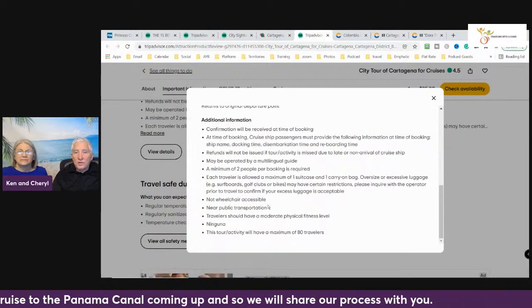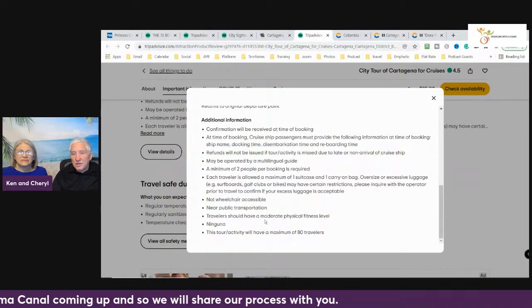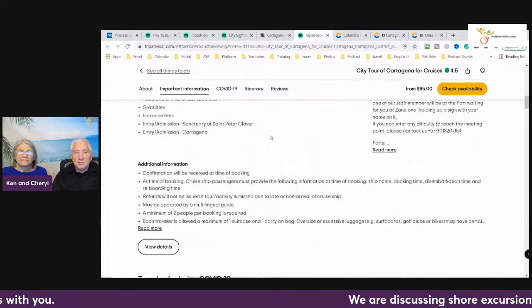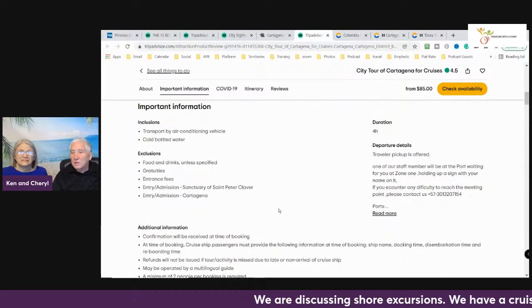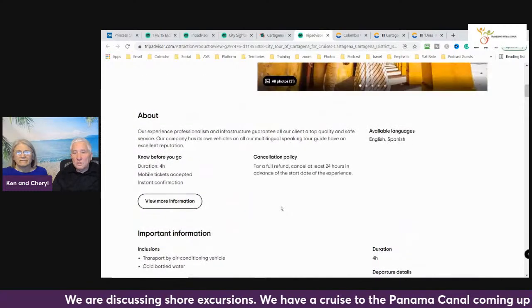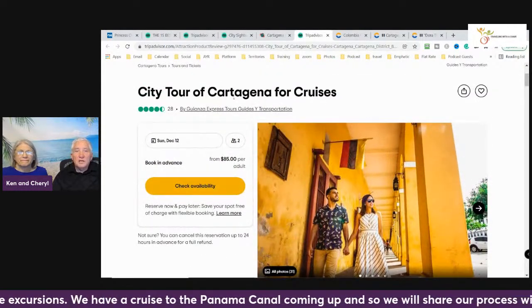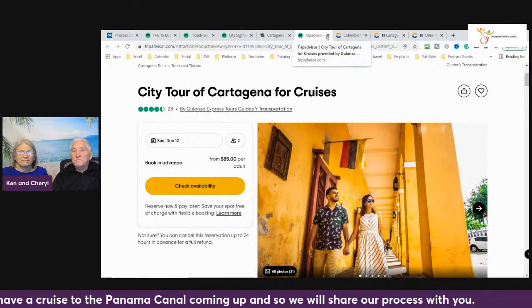It says it's not wheelchair accessible. So in this case, it needs a moderate fitness level. So what that means is that this one's not going to work really well. I just was looking at all the places it went and what's included. They pick you up at the port. Okay, that gives you an idea of what to see in Cartagena.